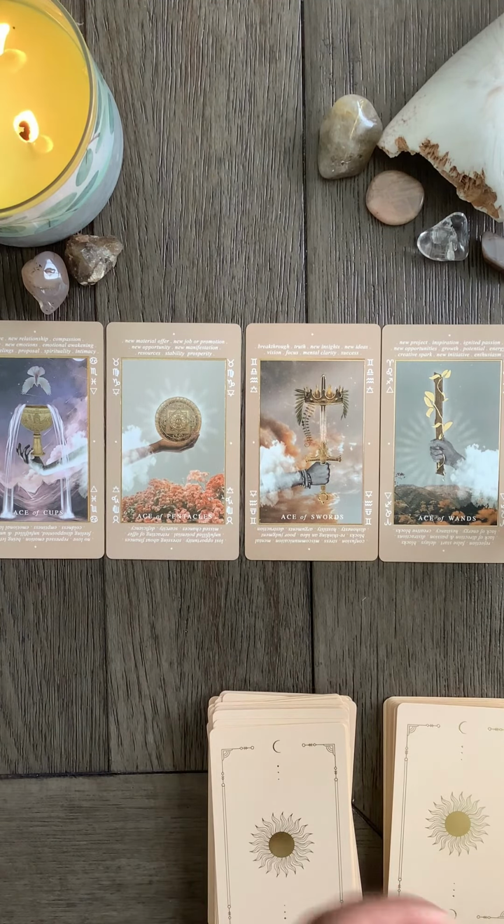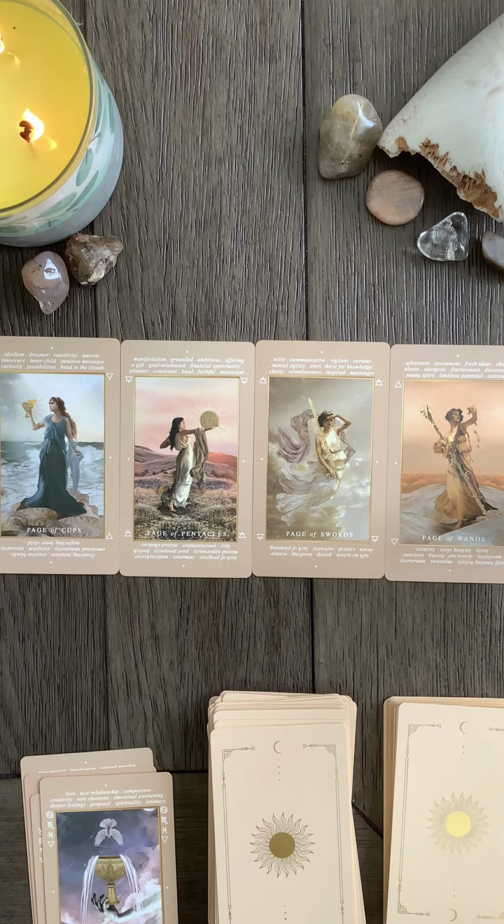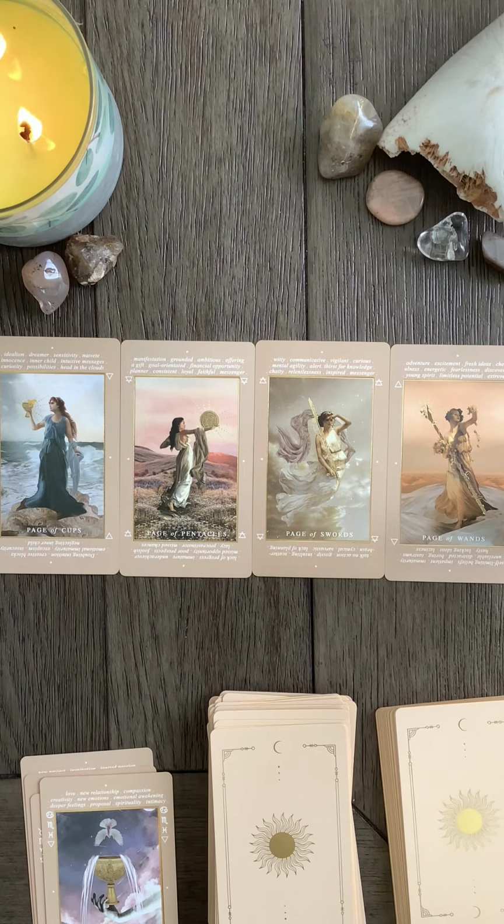Okay, our pages. So we have Page of Cups. Here's our Pentacles, our Swords, and then our Wands. So these are nice too. They're all women, which I don't know if I had recognized that initially, but they're all women. Of course, you have the Page of Cups near water as the water element. We have our Page of Pentacles firmly planted on earth there. We have our Page of Swords looking like she's in the clouds. And then our Page of Wands is just out there. Looks a little more deserty and dry, which is fine because dry is very much associated with the fire element. So those are our beautiful pages.